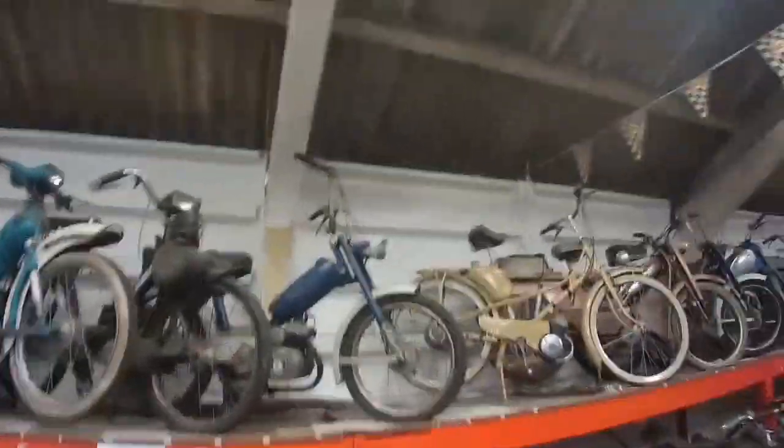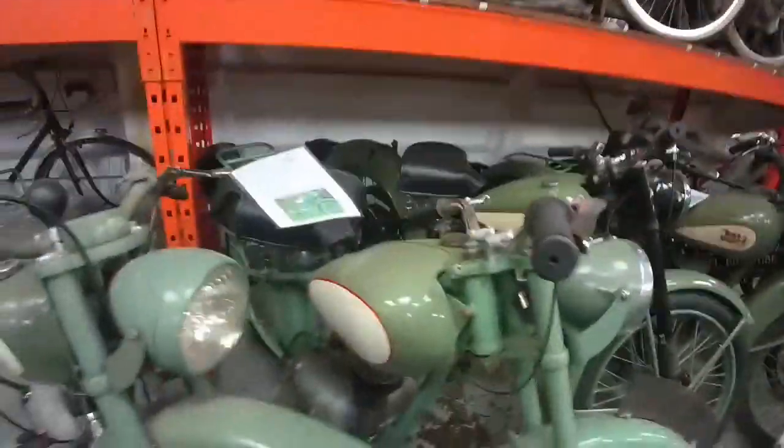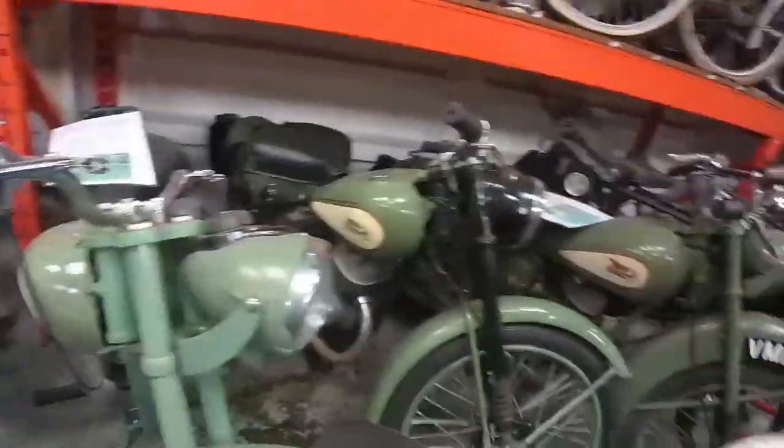Do you go to any shows with some of these? I don't get a lot of time. We have one or two other people who take things for us. We have BSAs, a little collection of little BSA Bantams. That's what a lot of people would have had back in the day. They were probably the thing to have at the time.